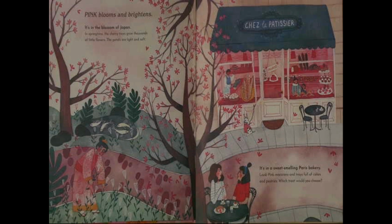Pink blossoms and brightens. It's in the blossoms of Japan. In springtime, the cherry trees grow thousands of little flowers. The petals are light and soft. It's in a sweet-smelling Paris bakery. Look, pink macaroons and trays full of cakes and pastries. Which treat would you choose? So if you look at the colors in the pinks, it's so pretty and shows up there too in Paris.